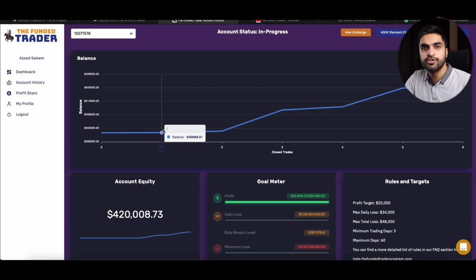Now the first trade that I did, it was a break even. I took a sell on Euro Pound, but I ended up closing that trade at a break even and I could not make any money from that trade.